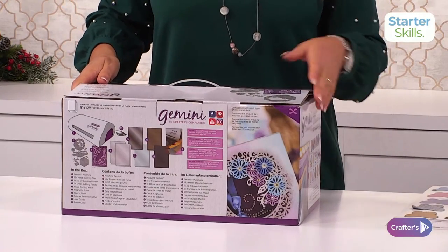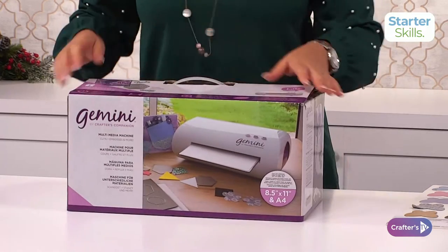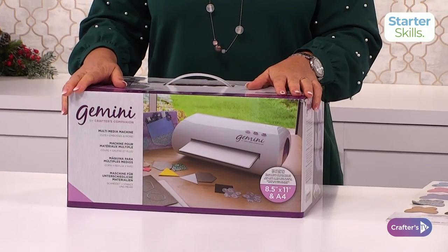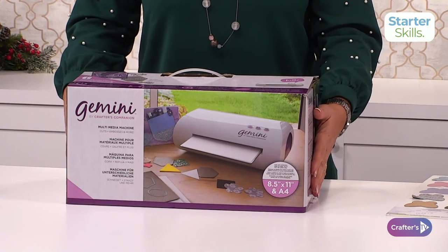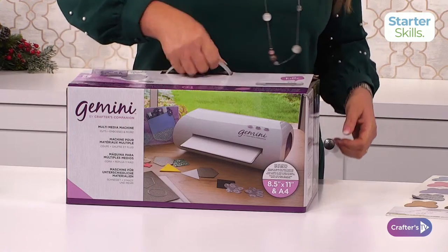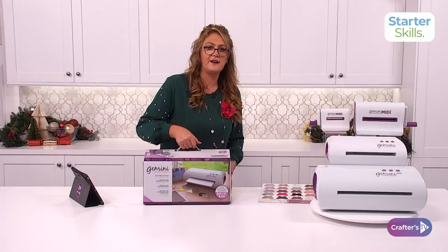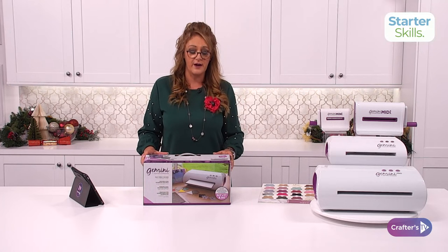So if you were to order your original Gemini, let me turn it around so you've got a pretty picture. This is what you would get when it arrived. Look at this. This is your lovely box of Gemini goodness. Wow. Should we have a look at what's inside? I think we should have a look at what's in our Gemini box. What do we get with our Gemini?